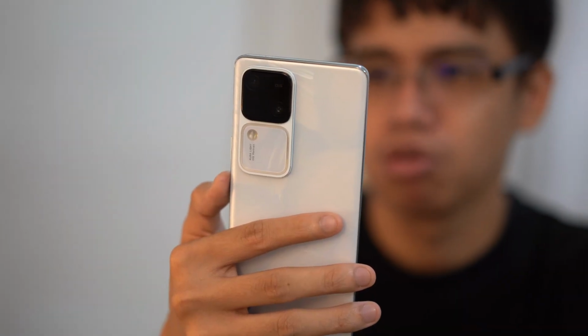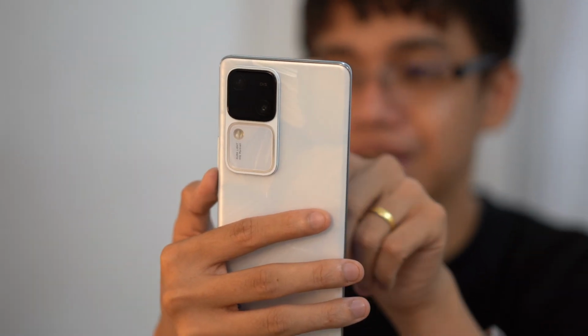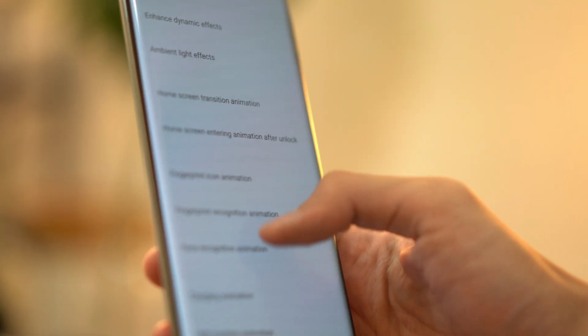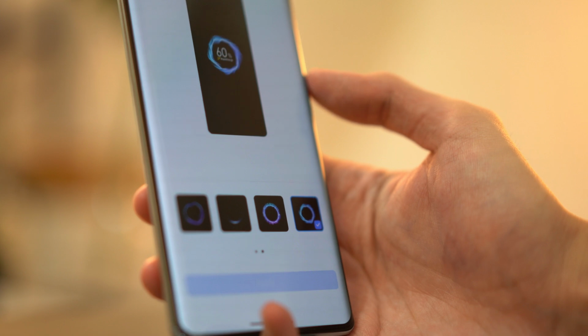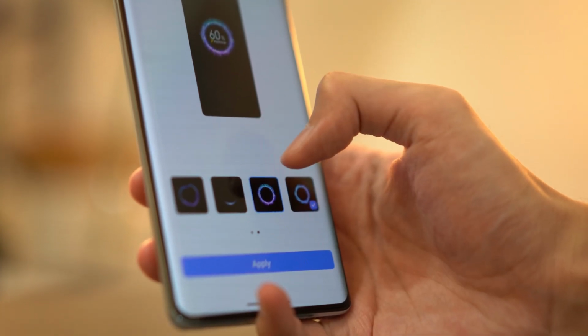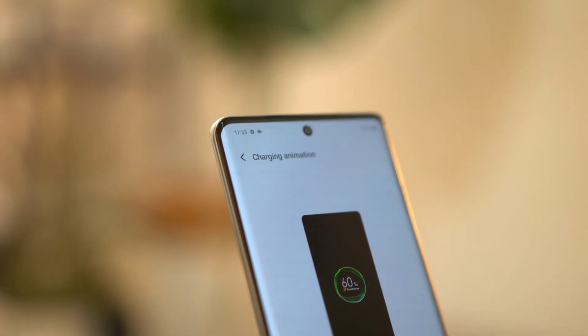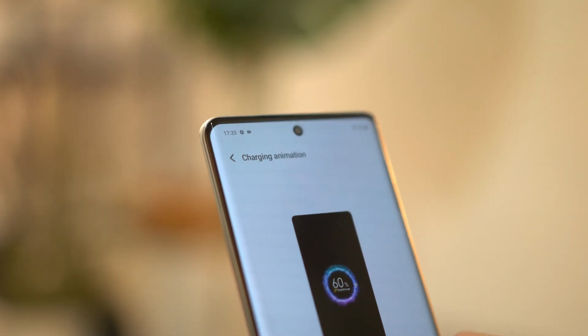And making our way into software, the Vivo V30 runs on FunTouch OS 14. This software is geared towards a unique user experience through extensive personalization features made for Vivo's smartphone. First off, you can customize your display and home screen in these settings, as well as tinker with animations in dynamic effect. This lets end users personalize screen animations, transitions, and even display resolution.